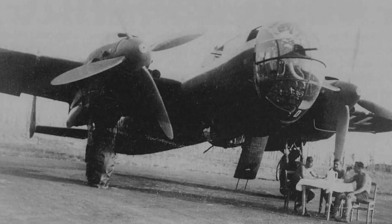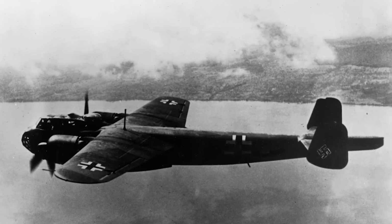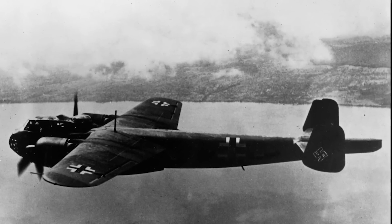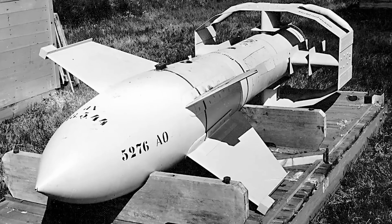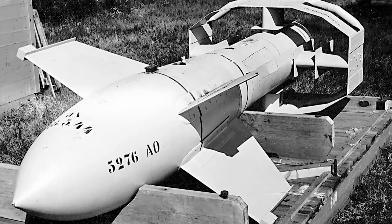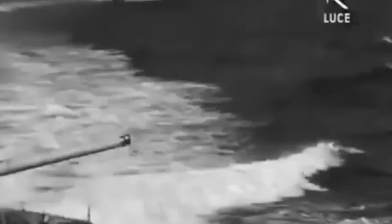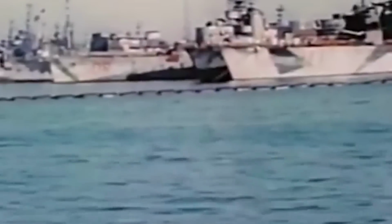From high above, a group of Dornier Do-217 bombers appeared. But these weren't carrying ordinary bombs. They carried the Fritz X, a revolutionary, radio-controlled glide bomb. It was the world's first precision-guided weapon, and Roma would be its most famous victim. As the bombers approached, the Italian ships opened fire with their anti-aircraft guns, but they were not prepared for this new kind of warfare. The Fritz X allowed German bombers to release their payloads from high altitudes and steer them remotely onto their targets. Traditional evasive maneuvers were no defense.